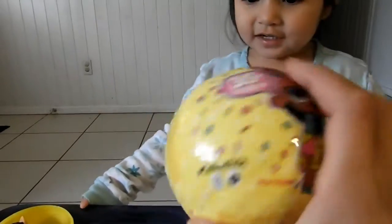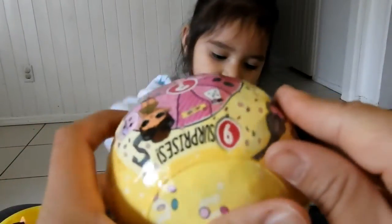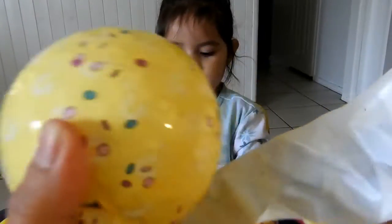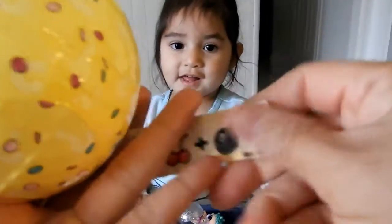Okay, guys, so we are down to our final opening. Another confetti pop. Okay, guys, so we're going to do another confetti pop. Yeah, pop. There we go. Another layer after layer. And this time we're saving these. So it's Cherry Bomb. That's what we got, a cherry and a bomb. Cherry Bomb. That sounds pretty cool.